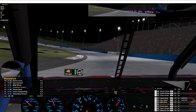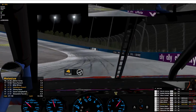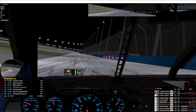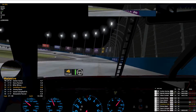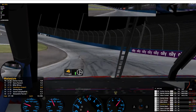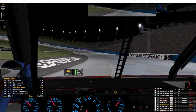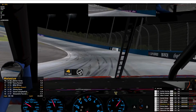Catching that guy in front of me. 13th place. The gap to Ryan behind is now 3.0. Yeah, right front's too hot. She just don't want to turn. I'm so stupid. Not much I can do at this point. That lap was a 33.1.